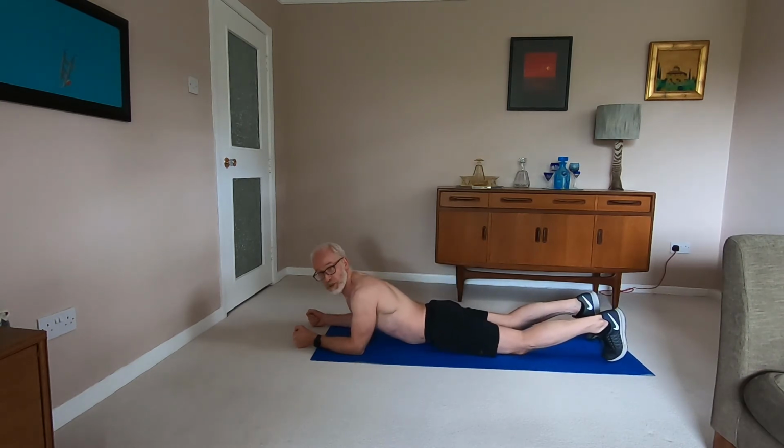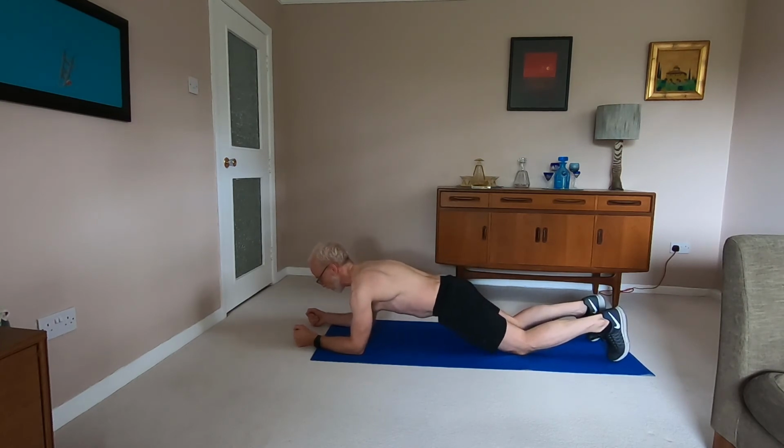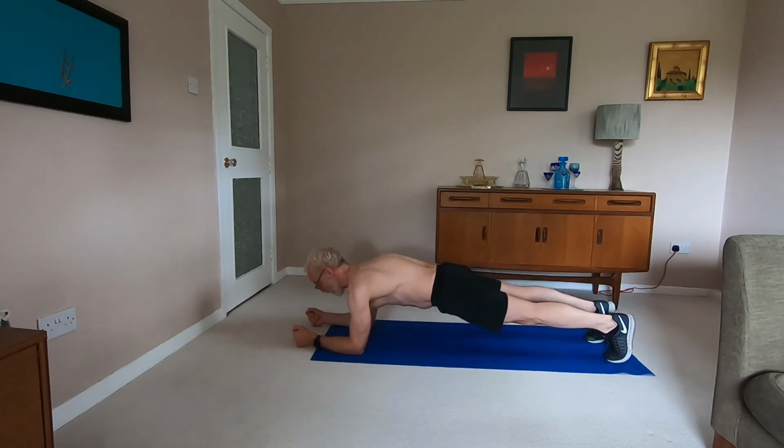If that exercise is too difficult for you at this stage to hold for at least 20 or 30 seconds, then you can work from your knees. But that really is a less effective exercise. You really do need to work up to be able to get into this position.